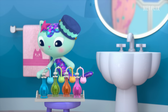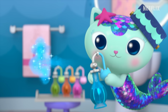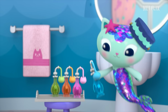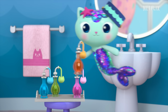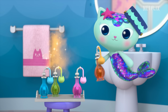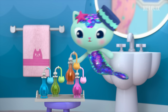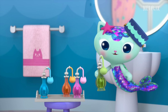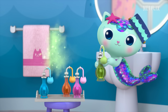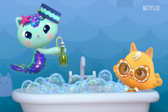Let's see. Does this sound like birds chirping in the trees? Nope. That's my Song of the Barnyard potion. Does this sound like birds chirping in the trees? Oh, no. That's my Song of the City potion. Let's try this one. Does this sound like birds chirping in the trees? Yes! This is it! Get ready, Grandma.